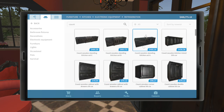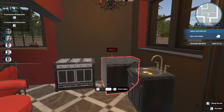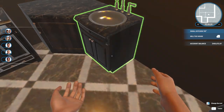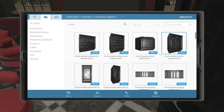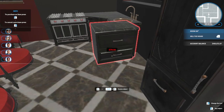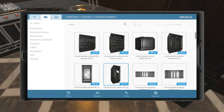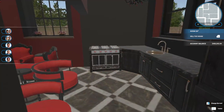Oh, I could have done this one. It's fine. Looking nice. And then I need a cabinet. So, and I'm gonna do the slim one there. Yes, it looks really nice.